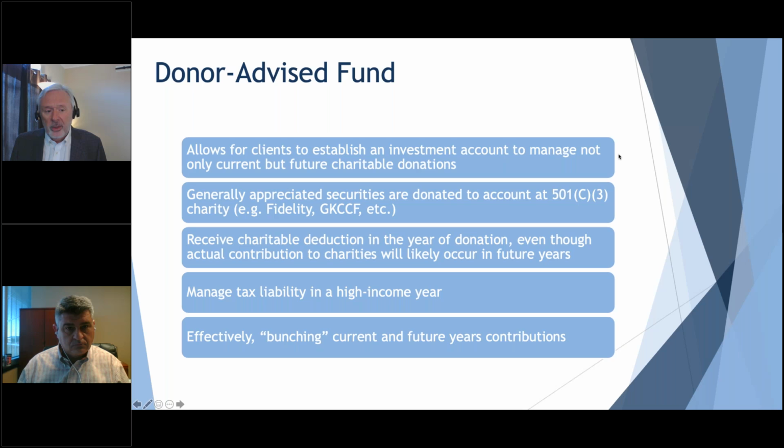For most of the Windward clients, we're actually continuing to manage the money with input from both the client and the donor advised fund. So we work together, but I know they have a program where the foundation itself can manage the funds, or you can use an advisor to manage the funds. So that fits into some people's needs. That's something to ask about.